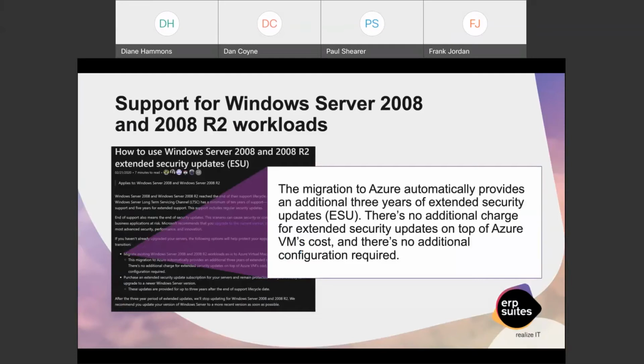One very big reason why someone might want to deploy on Azure is that it still supports Windows Server 2008, 2008 R2, and SQL 2008 R2, and provides them with up-to-date security patches. This is the only supported option for 2008 in the public cloud, and this can really help customers with their migration.